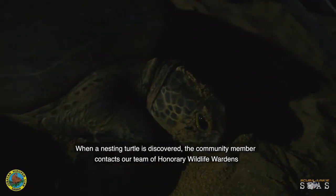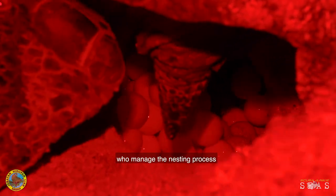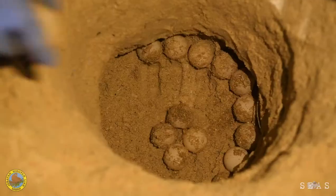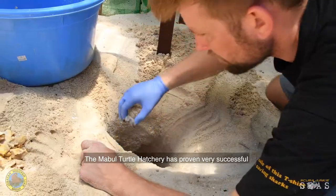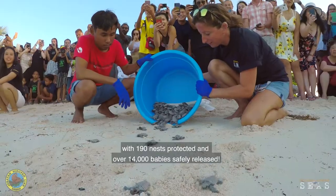When a nesting turtle is discovered, the community member will contact our team of honorary wildlife warden who manage the nesting process. Then relocate the nest to the safety of the hatchery. The Mobile Turtle Hatchery has proven very successful with 190 nests protected and over 14,000 babies safely released.